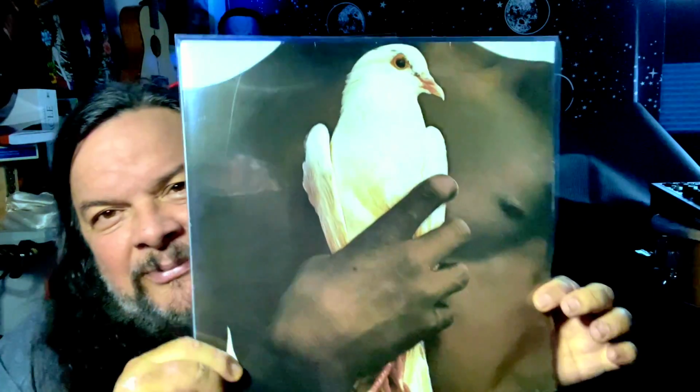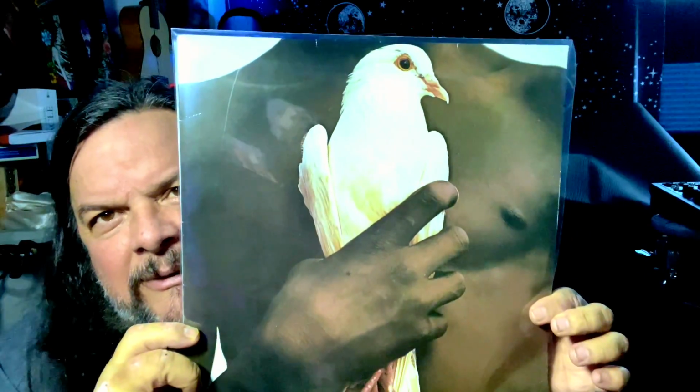Next up, what is this? Doesn't say anything on it. Guy holding a dove. This is Santana. It's like a greatest hits collection. And I don't know the whole deal on what this is, as far as it doesn't have a name on it. I knew it right when I saw it because I had this in my collection.